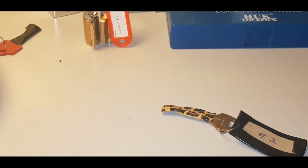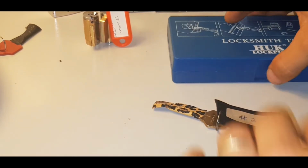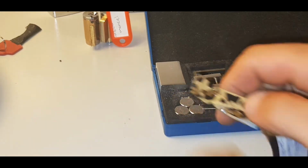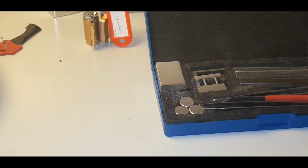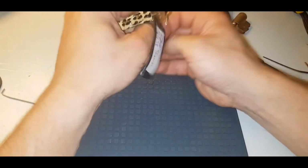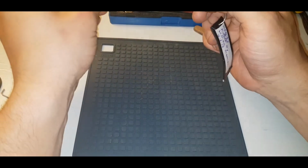Get the pin mat out. Find my little pin and drill. Get the hook set out. Now for the interesting bit. See what's inside. Let's see what the key looks like first. Lovely lock to pick though, and a stupid false set that was.